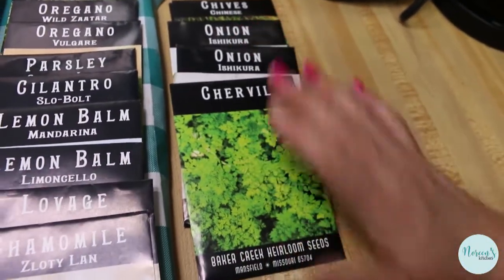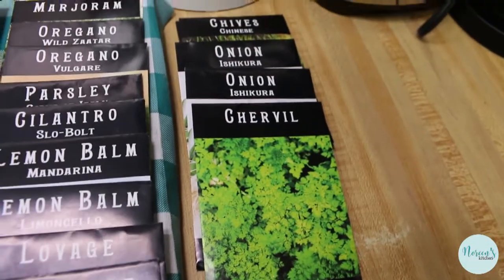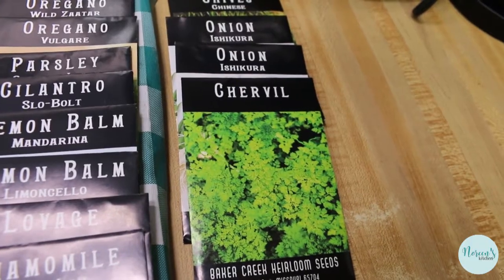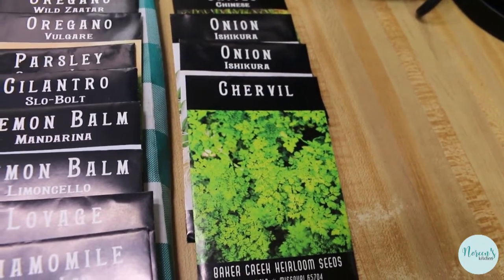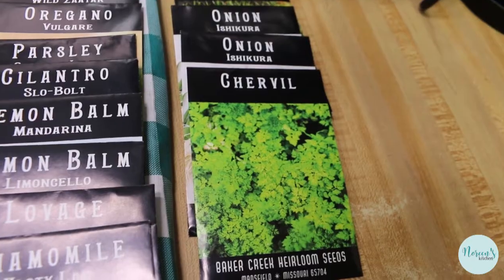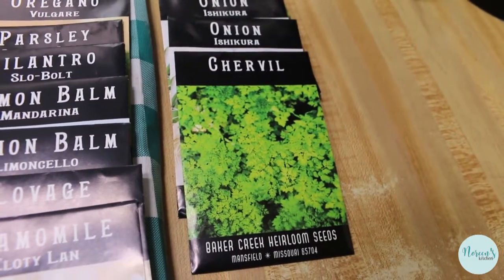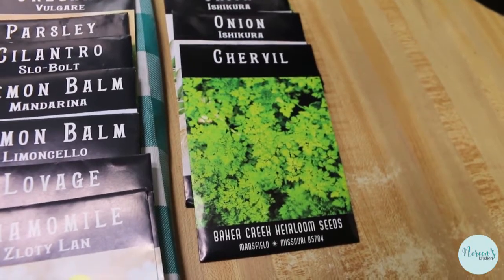Now, if you're not familiar with chervil, chervil is the cousin of the tarragon, and it's also known as French parsley, and it has a little bit of an anisey flavor, but not too much. You can use this anywhere you would use tarragon. Like, it's great with fish, it's great with chicken, it's completely up to you.